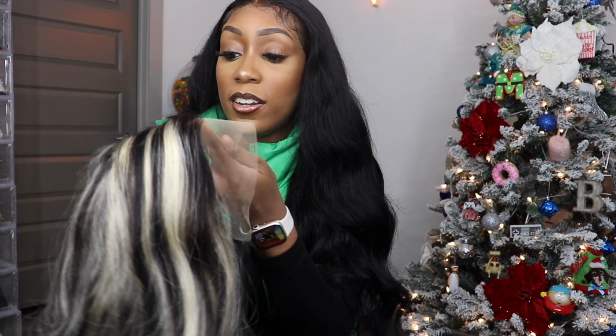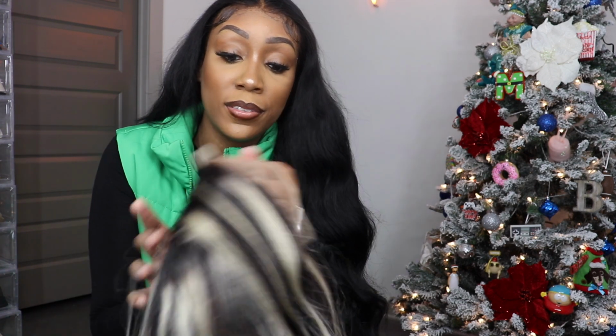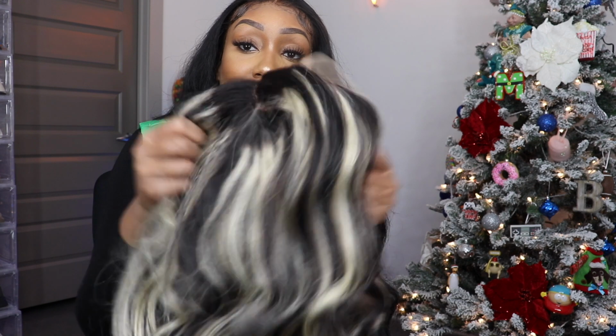Here's the little shedding, one little strand there. It's not a lot of shedding or anything like that. So I'm happy. This is cute though. Looking at the inside of the wig, it has some stretch. We'll see if this fits on my head, but I love it, love it, love it, you guys.